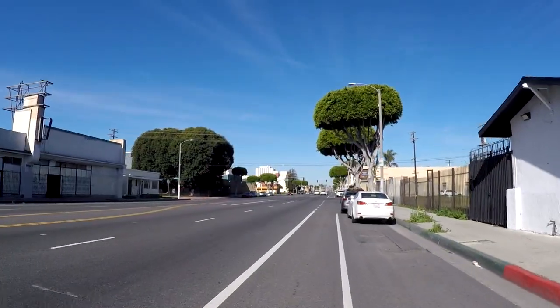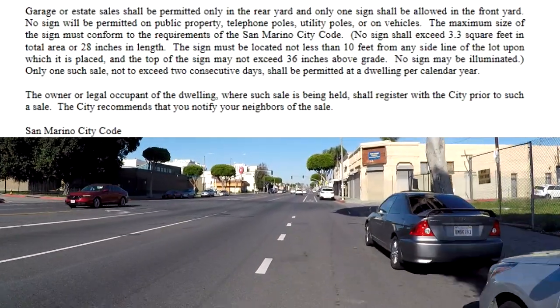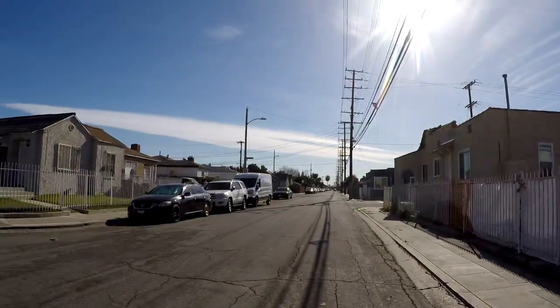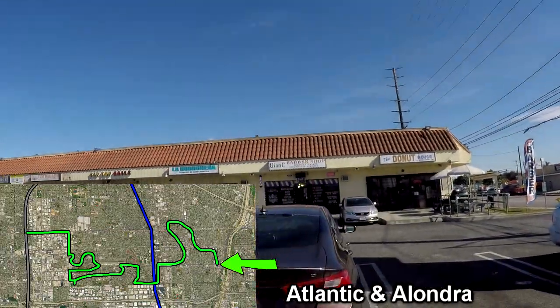I was actually surprised I found at least 10 garage sales. That's a definite improvement over San Marino, though their rules are way more restrictive. These streets are so narrow they can only park on one side. I've never seen that before. Not a big fan of the amount of stray dogs here. That is a big donut, and there's a donut shop right here too.